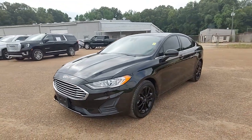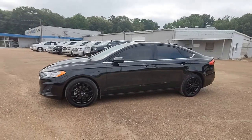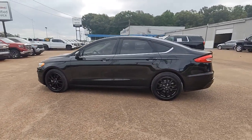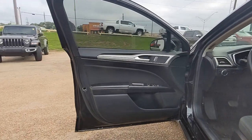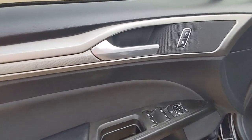Looking for your dream car? It could be the 2020 Ford Fusion. With less than 80,000 miles on the odometer, this vehicle provides excellent value. Here's a stunning Ford Fusion, the sleek midsize four-door that rolls sleek looks, smart tech, and luxurious amenities into a sporty package. It infuses every drive with style and confidence.